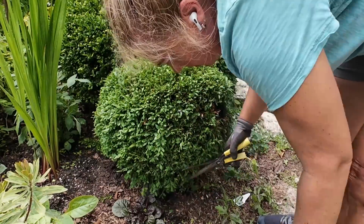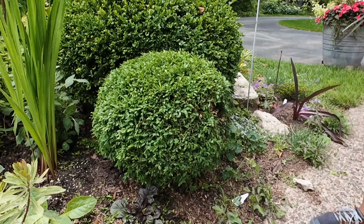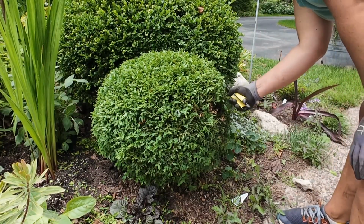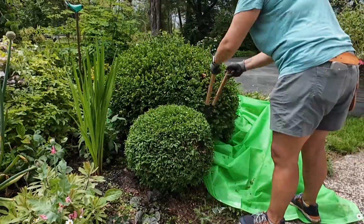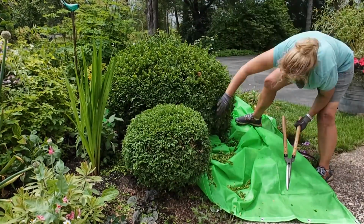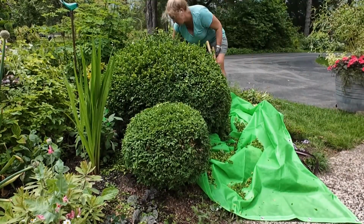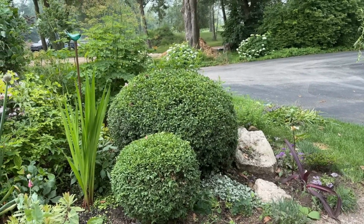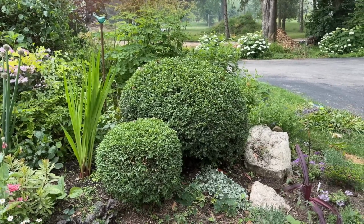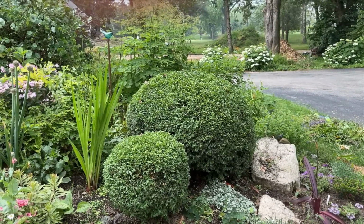I like to go in with a sort of long bladed hand pruner and just get all those areas that I haven't gotten. I'm not a great boxwood pruner, but I also don't need them to be perfect. I just want to keep them in some sort of shape. The boxwood in the front, the little one, is a Green Gem, and the one in the back is Green Velvet. Okay, well, it's not my best pruning job ever, but I wasn't really intending on pruning, so it's pretty good for on-the-fly pruning.